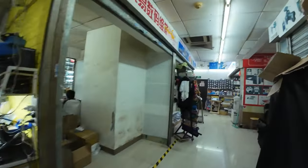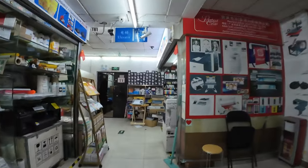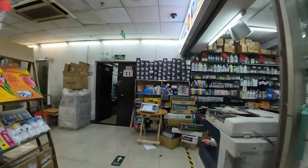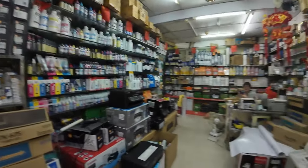I mean, yes. You could probably do CGI on a laptop as well if you learn that stuff, but that is hard to do. Here's some printer ink. Printer ink, paper.